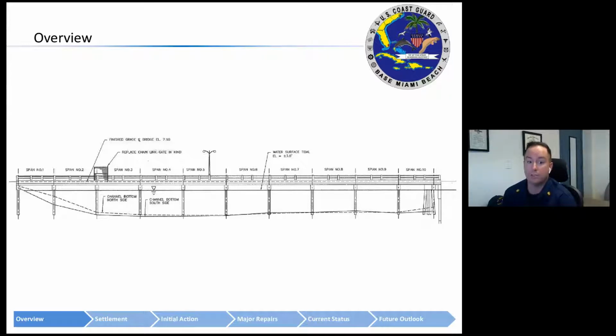The structure itself, as I've said, was built in the 40s, and it comes with a pretty extensive repair history. The last 2 decades have seen a $200,000 span 1 deck replacement project that was executed in 2002. There was a $600,000 above water spalling project that was completed in 2015. And then the subject of this webinar was the $2.8 million span 1 reinforcement project that was finally completed in 2020.